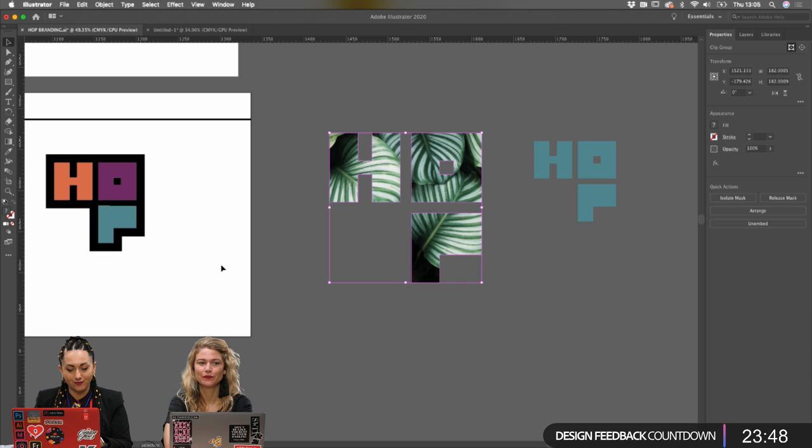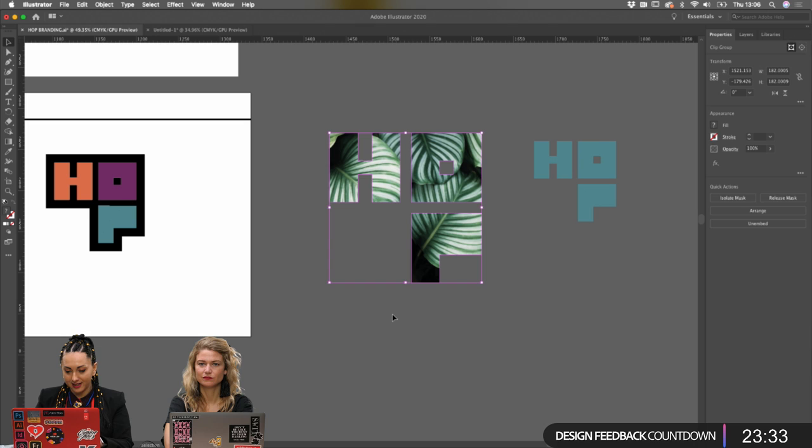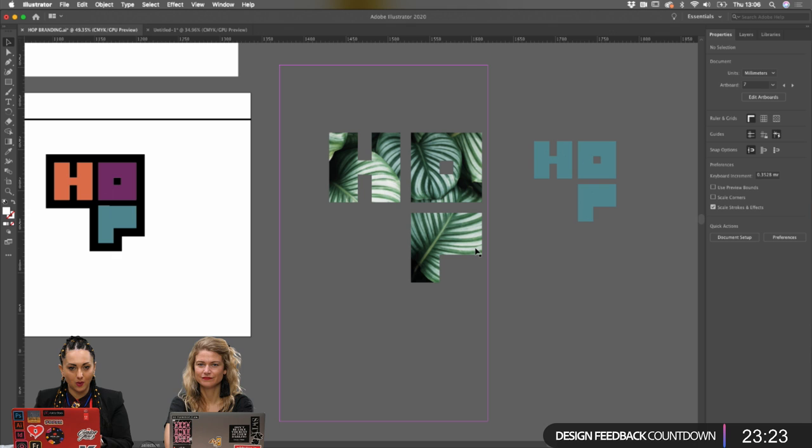And you can also release the mask from the menu. All you have to do is make sure that the mask is selected and then go into Object, Clipping Mask, and Release. And as you can see, that's nice and done. I'm going to press Command Z because I really like to have these leaves around. And remember, you can always double click and move the image around in order to have a better placement. So we have an idea of how the mask works in here.